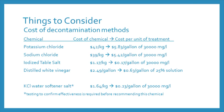But iodized table salt, $1.17 per kilogram, you're looking at 17 cents per gallon, when it works just as good as what would have cost you $5 per gallon. So you're able to stretch your money farther if you use that. Distilled white vinegar, we bought for $2.50 a gallon at Walmart, and it converts to 63 cents per gallon when you dilute it out to a 25% solution.